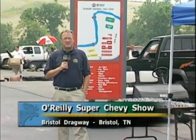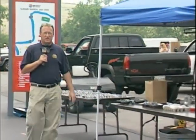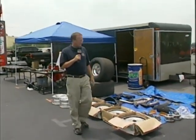Welcome back to Bristol, Tennessee, the O'Reilly Auto Parts Super Chevy Show. And one of the classic things you can find at Super Chevy is all the things in the swap meet. Pick up all those little odds and ends for your project vehicle. Almost anything, as long as it's got the bow tie on it, they'll allow here in the swap meet.